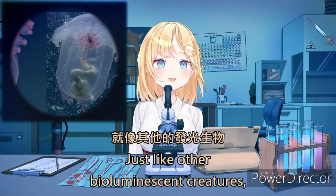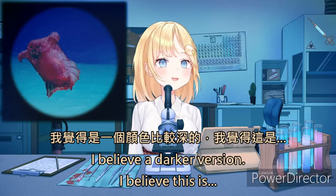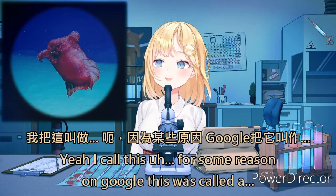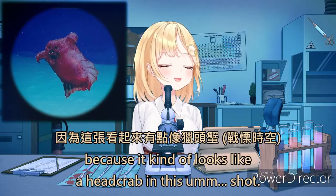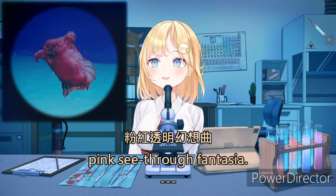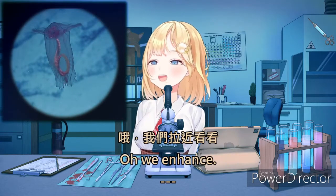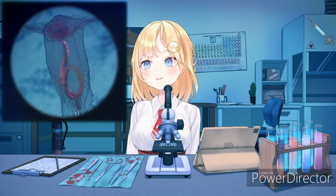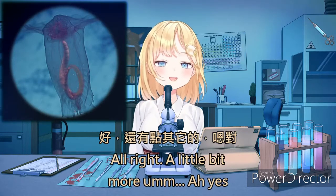Just like other bioluminescent creatures, the species emits light. This is another, I believe, a darker version. For some reason on Google, this was called the headless chicken monster, because it kind of looks like a head crab in this shot. But I believe this is also a pink see-through fantasia. Ah, yes. It looks like a jellyfish here. Can we enhance? It looks funny. It looks like reproductive organs.